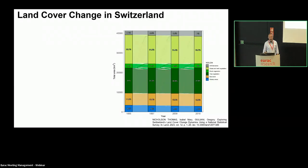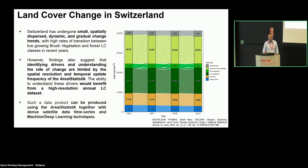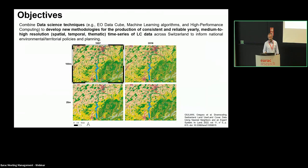We also assessed, based on this data set recently, the land cover changes. We realized that they are really small and spatially dispersed across the country, but quite dynamic. Identifying the drivers and understanding the rate of change across the country with this data set is really, really limited. So we imagine that with more advanced techniques, together with satellite data and machine and deep learning techniques, we can improve these stages.